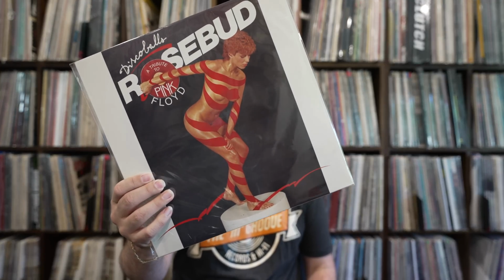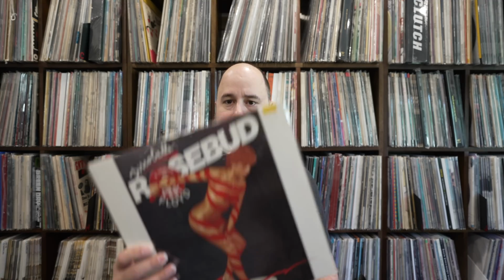This is a great record. Rosebud. This never came out in the United States. It came out on CD just not too long ago. But a tribute to Pink Floyd. So this is a disco record. And they're essentially doing Pink Floyd tunes.